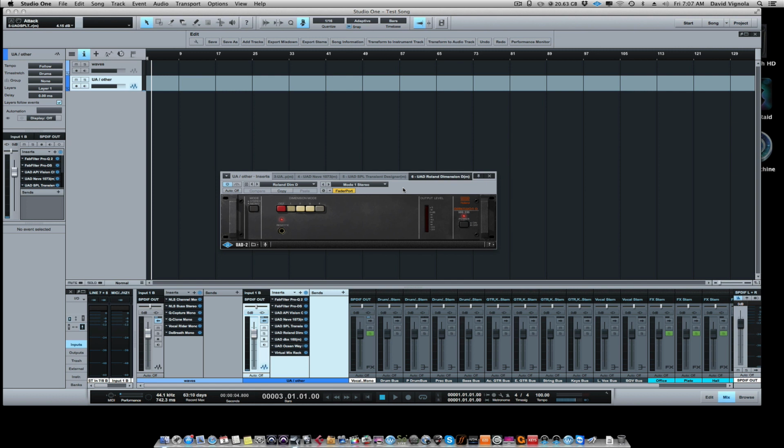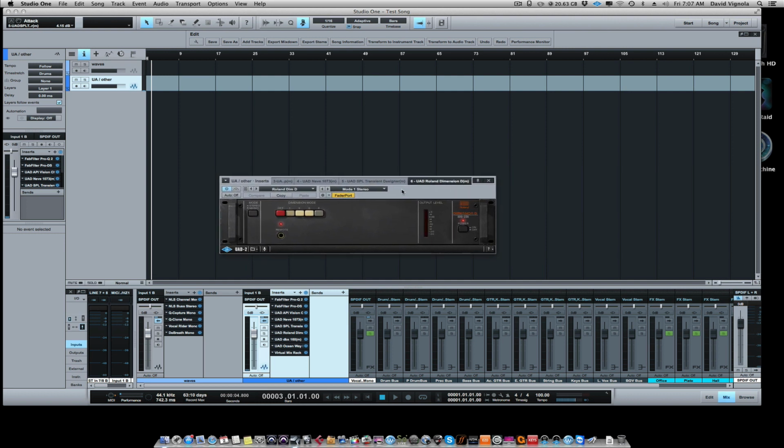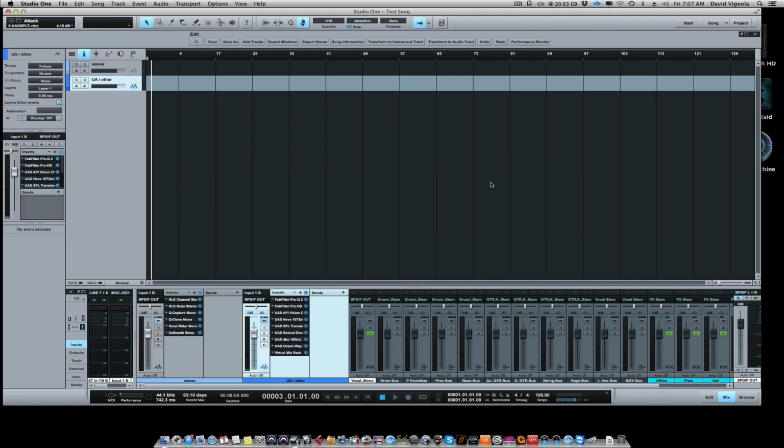I use this a lot on bass. It works wonders on bass because it doesn't sound like it's got chorusing on it, but it thickens it up, and sometimes vocals as well. This is a great, again, one of those utility plugins. I don't use it all the time, but it's something I've wanted to get for a while.